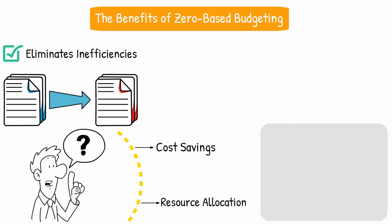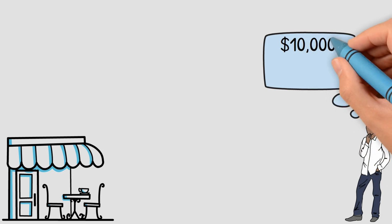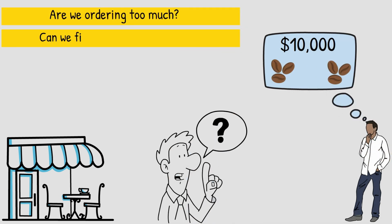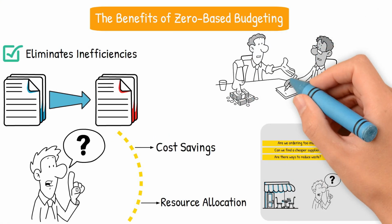For example, let's go back to the coffee shop scenario. With zero-based budgeting, you wouldn't just assume you need $10,000 for coffee beans. You'd ask questions like, are we ordering too much? Can we find a cheaper supplier? Are there ways to reduce waste? This kind of thinking can help you save money and run your business more effectively.